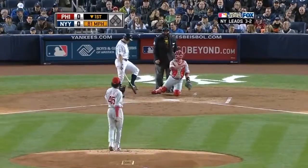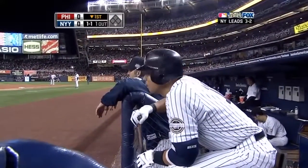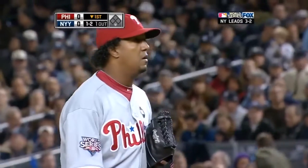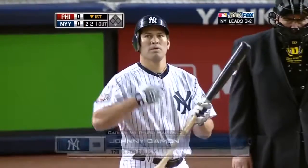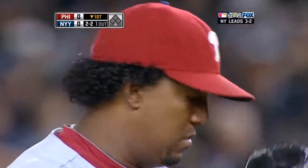Now at the plate, left fielder Johnny Damon, with Mark Teixeira and Alex Rodriguez due up for the Yankees. Johnny Damon with an MVP-like performance so far. Damon swings on and misses for a 1-2 count here in the bottom of the first. The pitch from Pedro. Ball inside. Pedro's really going to rely on his off-speed stuff in today's game. His fastball is only clocking at 84 miles per hour, unlike Game 2, where his fastball was around 91, 92.